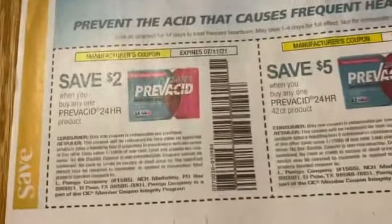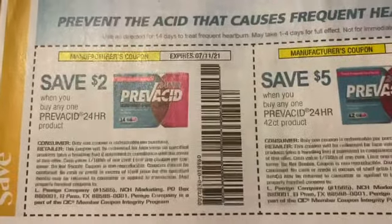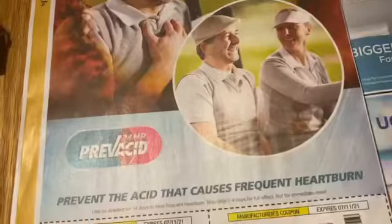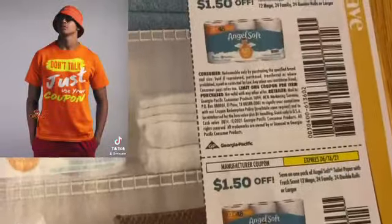Let's change that page. We have these, I don't know, these people right here. We have a $2 off, a $5 off. Yep. I guess it's for heartburn. I think it's for heartburn. Yep, it's for heartburn. Then we have $1.50 off some tissues.